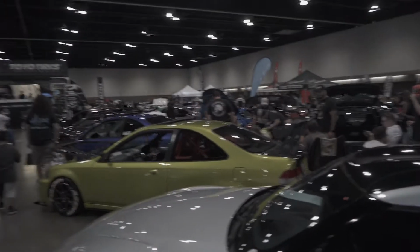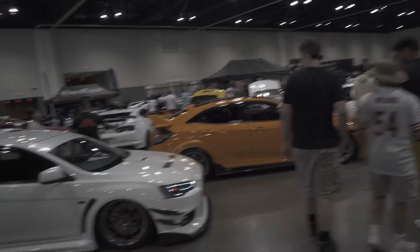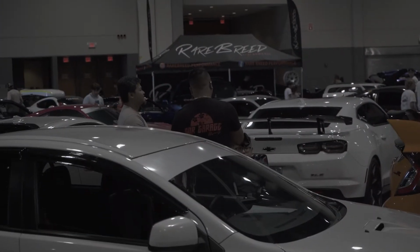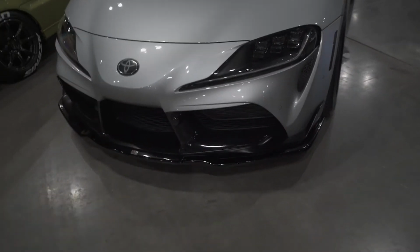Yeah, we finally made it inside Tuner Evo. Honestly, the line is pretty long. We have Charles over there repping this shirt. I actually designed those shirts, so it's kind of funny because I'm wearing the exact same shirt right now. But first thing I wanted to see was this Supra to get inspiration on my build.